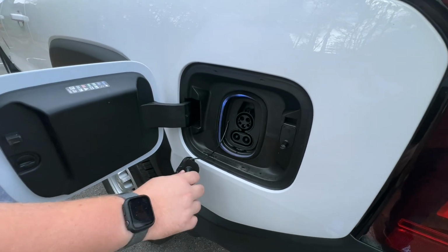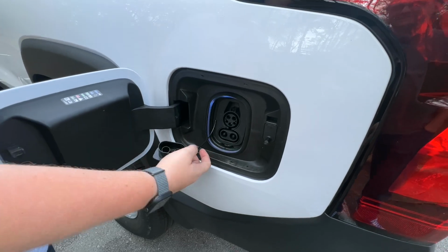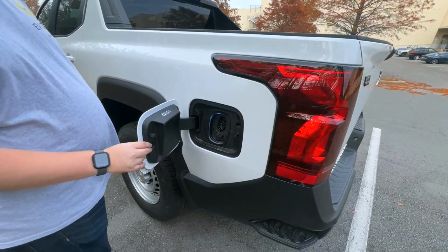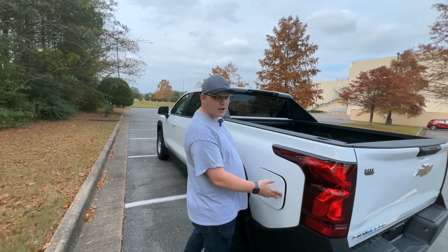You've got one of these dangly covers that I would rip off immediately. It has a light. I'm kind of surprised. But otherwise, just your standard CCS port. I don't know when they're going to switch this to NACS. I know that it's supposed to be coming, but I don't know when.